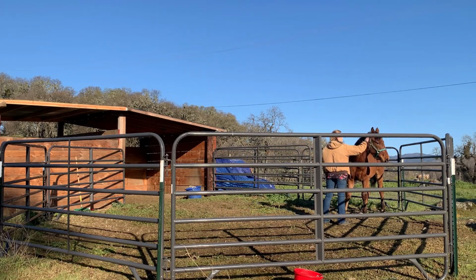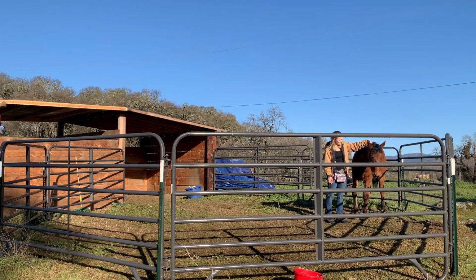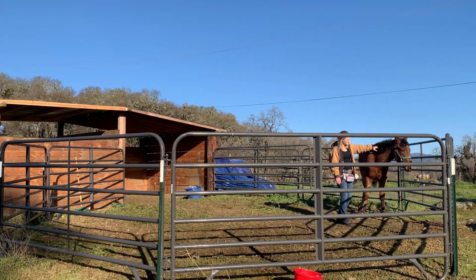You can see that she still kind of turns her head away from me when I'm walking up to her. She doesn't do that anymore, but it was something that we really struggled with for the first few days. And I think that honestly just the fact that she's wild and she's tolerating me coming up to her, but she doesn't necessarily want me coming up to her.